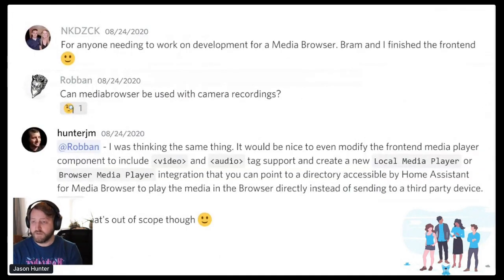Sometimes, however, things happen more organically than opening up ADRs. And that was the case when I saw some chatter about work being done on a media browser. And Bram talked about this in the keynote this morning. So the work was being done on the media browser component for the front end media player. Zach decided to post it in Discord and said, "Hey, if you want to work on media browser, Bram and I finished the front end."